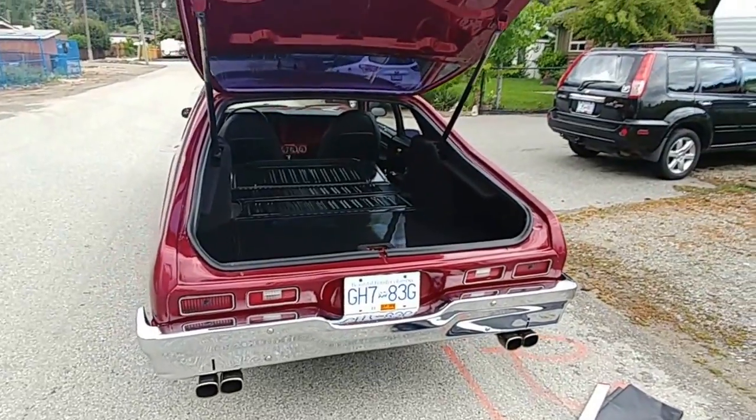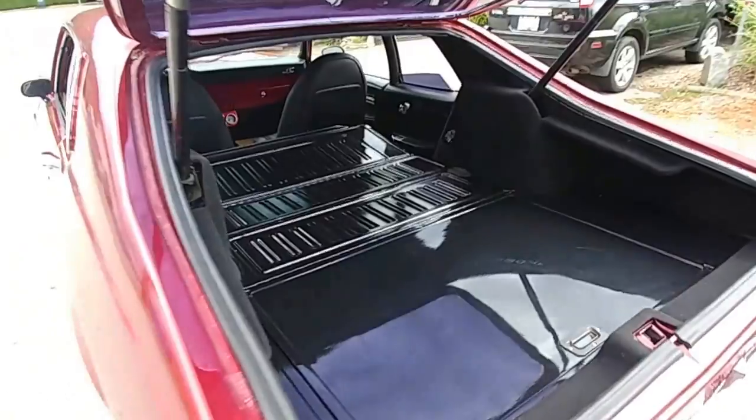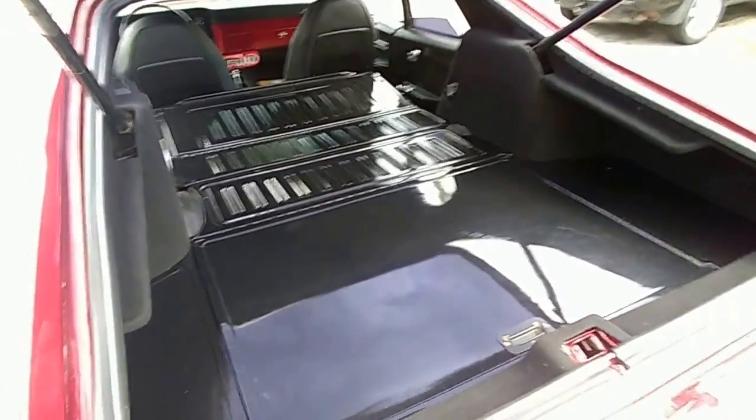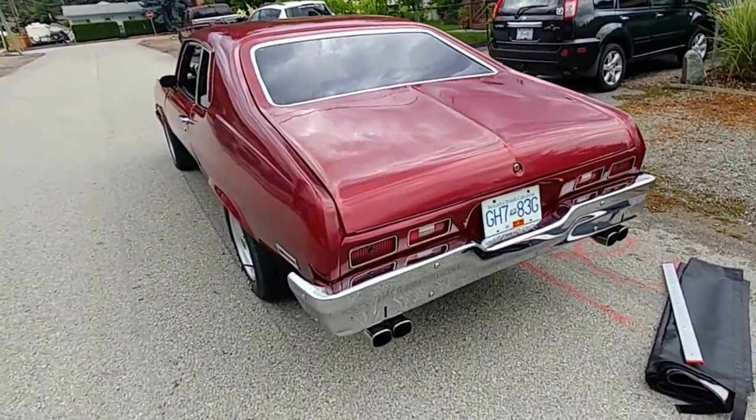There's a '73 Nova Hatchback that I've got for sale. Or not. If it doesn't sell, that's okay. I'll just keep on building it until it's absolutely awesome. Right now, it's a project car. It's got really good bones.